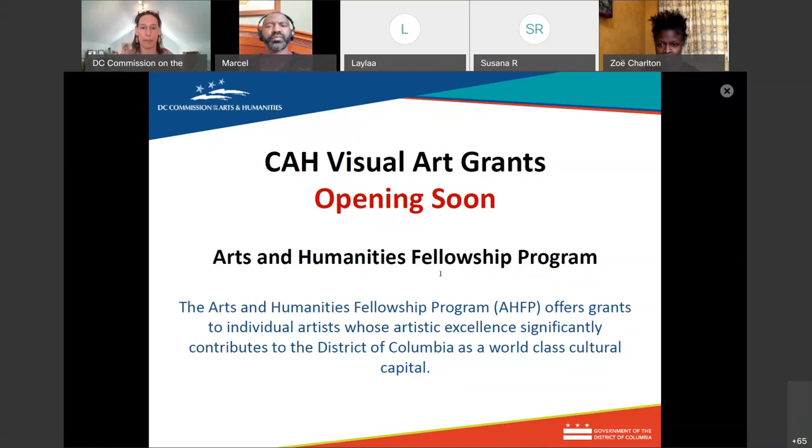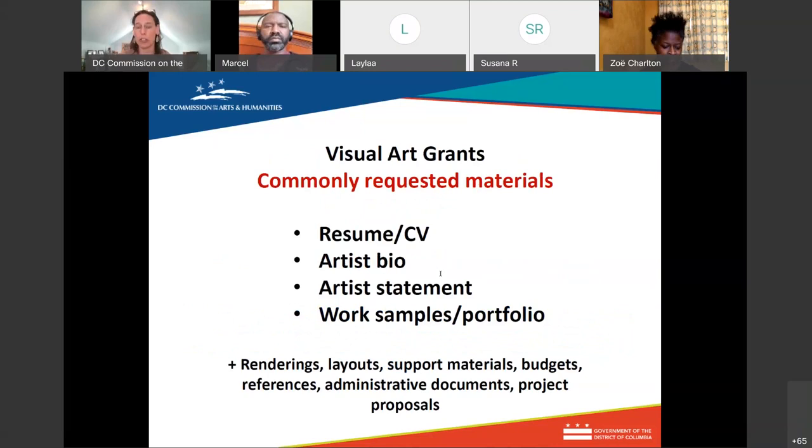So today's workshop, again, was really designed for visual artists applying to all sorts of grants, CAH and other places. And we're going to cover some of the main items that you're often asked to produce when you're applying for these grants: resume or CV, artist bio, artist statement, and then the work sample or portfolio.